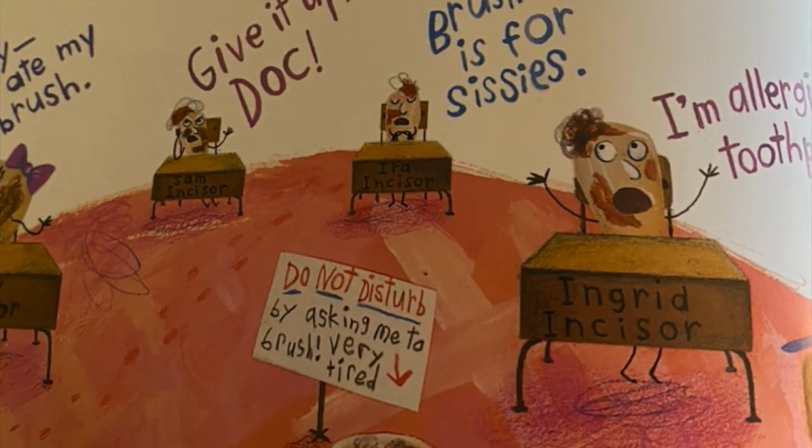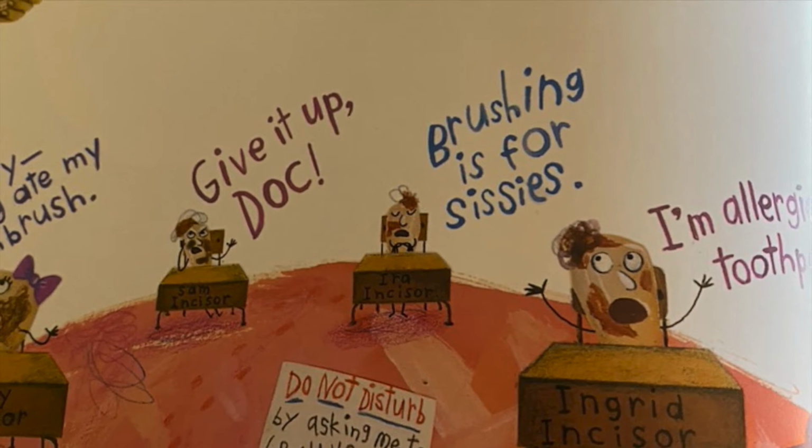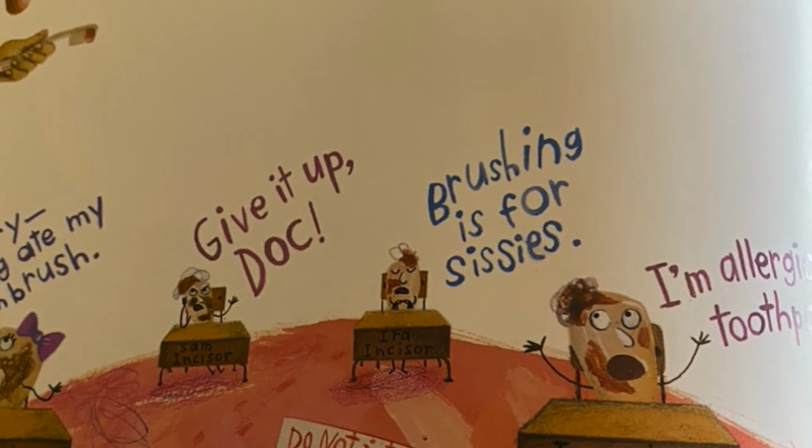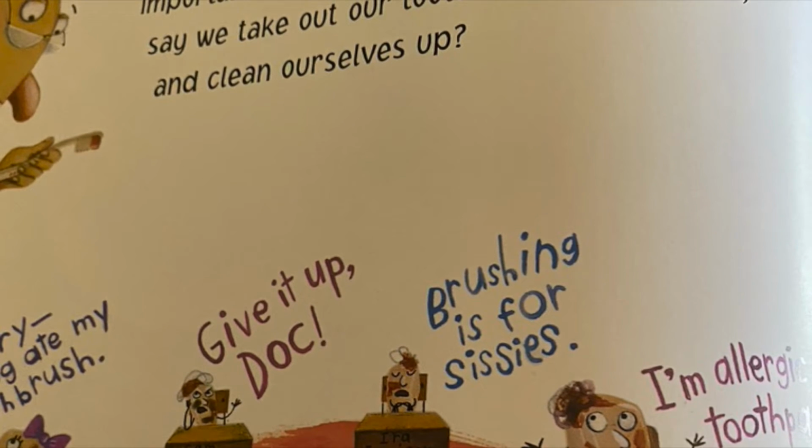Well, well, it looks like you all had a good lunch, but to stay strong and healthy, it's important to brush after meals. So what do you say we take out our toothbrushes and floss and clean ourselves up?